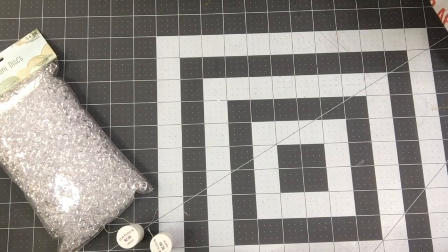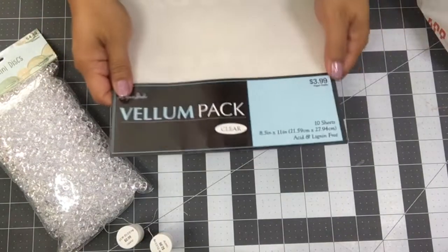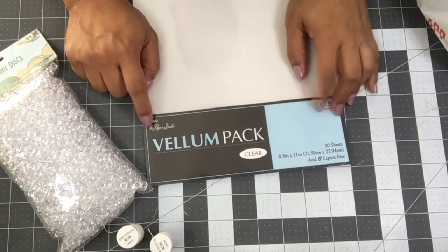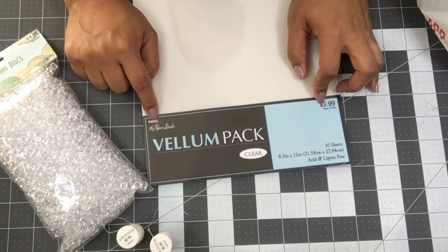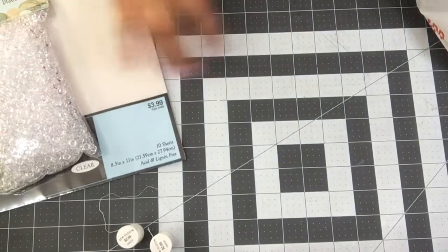Okay. What else did I get? This one, I got a pack of Vellum, and this was the Paper Studio brand. They were also half off for Paper Studio, so half of $3.99, that's what I paid.